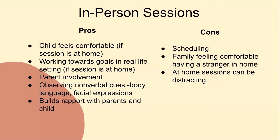I had a guardian tell another BHIS provider that we were essentially glorified babysitters. And being in person, I can remind my parent and guardian of the role of why I'm there and that accountability piece as well of how much they should be involved in session.